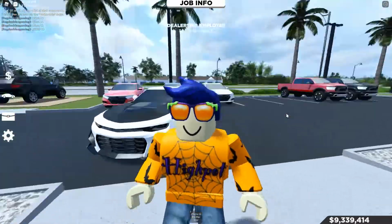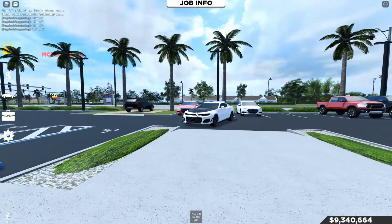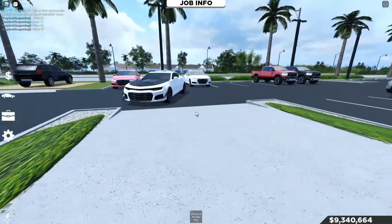It's just kind of like an all-around good car. It's not bad whatsoever, and it looks kind of aggressive. If somebody would have pulled up with this, I would probably not want to fight with them.